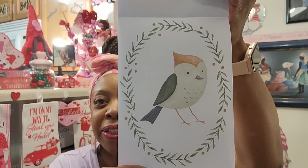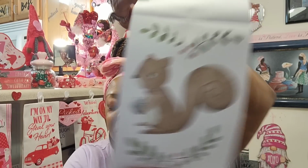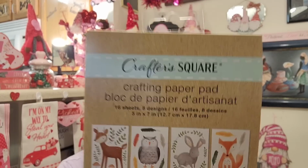Then you go back here and you got the little bird. Isn't that cute? And let's see what else you get back here. I didn't get time to explore this, and it's hard to get these papers. Oh, the little squirrel, y'all, look, isn't he darling? So I believe you get 2 sheets of each. And the last one coming up should be the raccoon, because I haven't seen that one yet. Yep, it's the raccoon. So you get two sheets of each, and it looks like this. And I just think it's so cute.